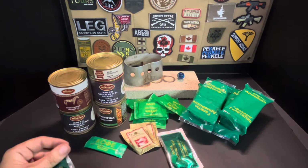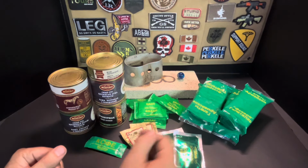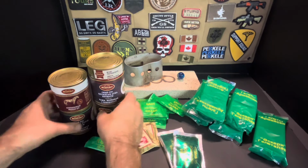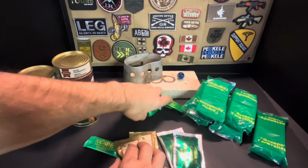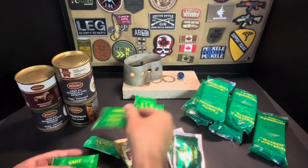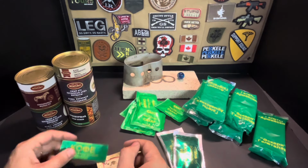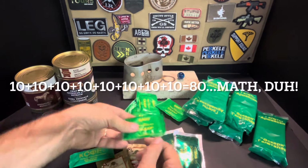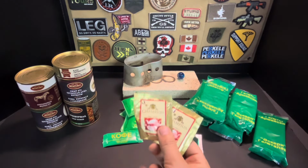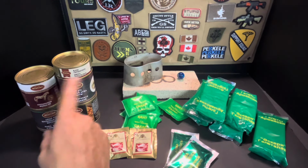I don't think that's coffee. And that's another apple butter, I think. So we have 6 packs of biscuits. 2, 3, 4, 5, 6, 7, 8 packages of sugar. I believe those are 10-gram packages, so 60. 1 coffee, 2 teas, and 2 apple butters, as well as this stuff.